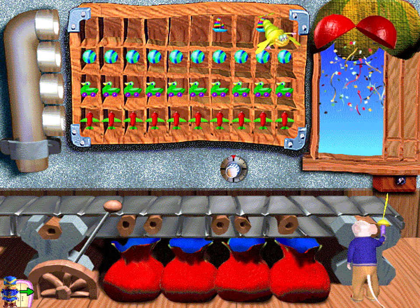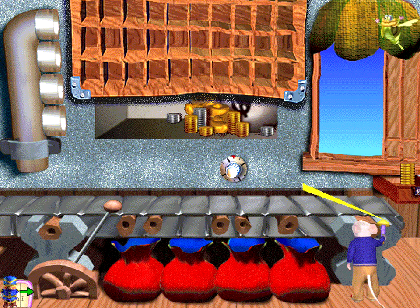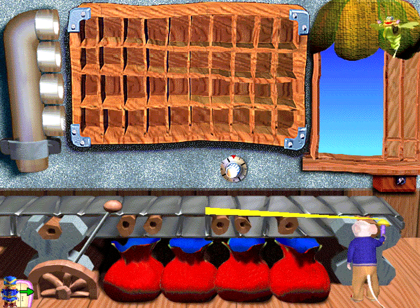A pinata. Give the money to the cricket. Gimme. We're getting rich. Get more. We're in the money now. Here comes the next customer.